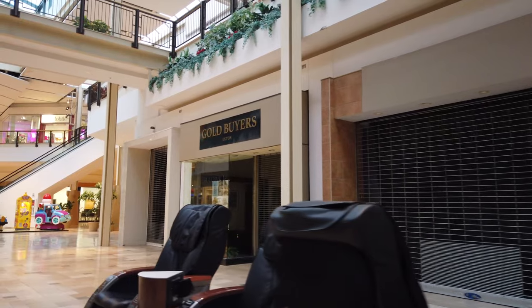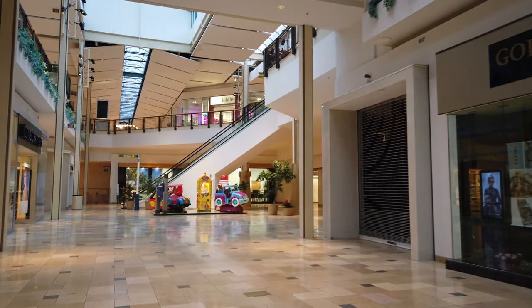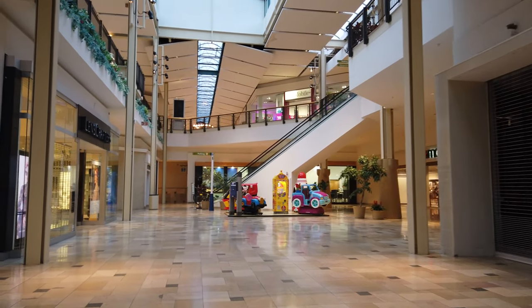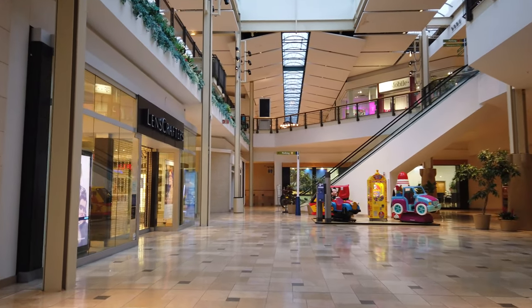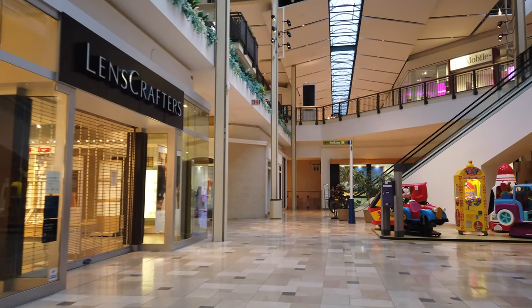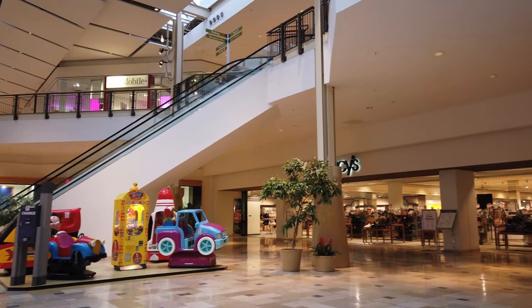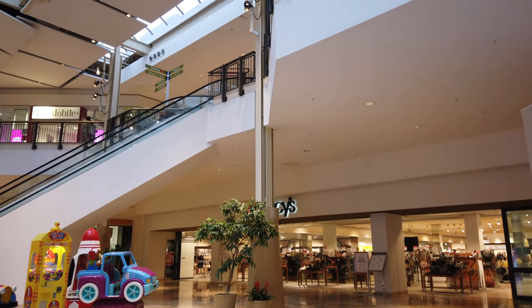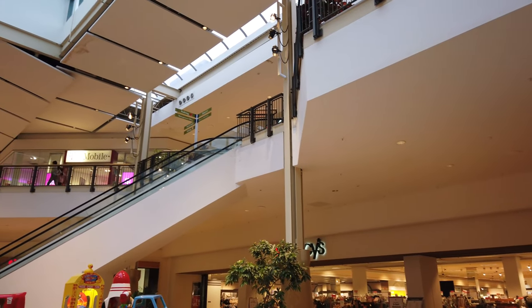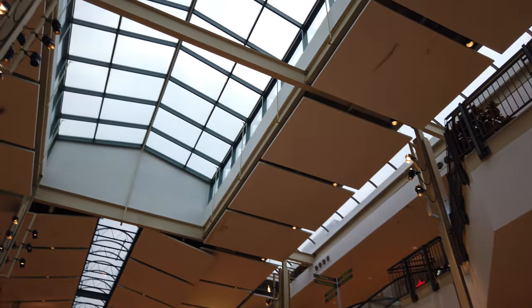But there's pretty much nothing open down here except for that spa back there and Boscov's. Oh, we got a LensCrafters, though. Yeah, that one's closed for the day, though. Yeah, we're here a little late in the evening because this place closes at 8 o'clock. Yeah, 8 o'clock is what their hours are. It's about an hour from us. Nice skylights. Very.